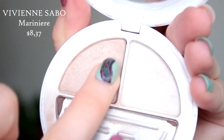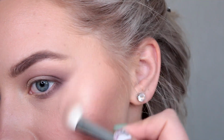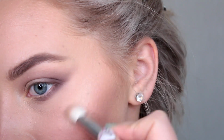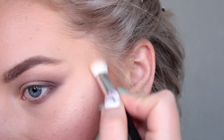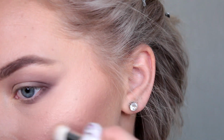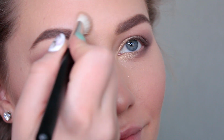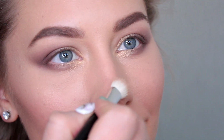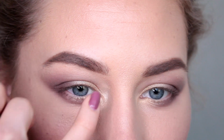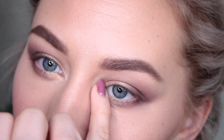For highlighter, I'm taking warm shade from VIVIENNE Sabo Mariniere palette. I'm applying the product to the highest points of the cheekbones. I like that it's soft, not very bright and not pigmented. It just creates a slight glow on the skin. I'm adding it on the bridge of my nose and on the tip of my nose just a little bit to give the skin radiance. And I'm putting this shade by my finger on the inner corners of the eyes as eyeshadows. It complements the makeup perfectly.